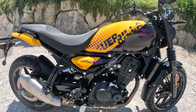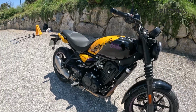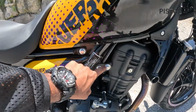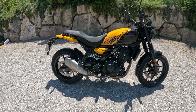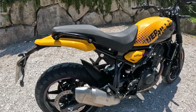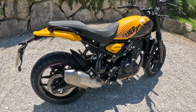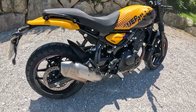The frame is basically the same as the one on the Himalayan as well, but there are some differences, such as the fact that the engine is now a stressed member of the frame, and the rear subframe is completely different than the one on the Himalayan. The monoshock at the back is adjustable for preload. The exhaust system is similar to the one on the Royal Enfield.